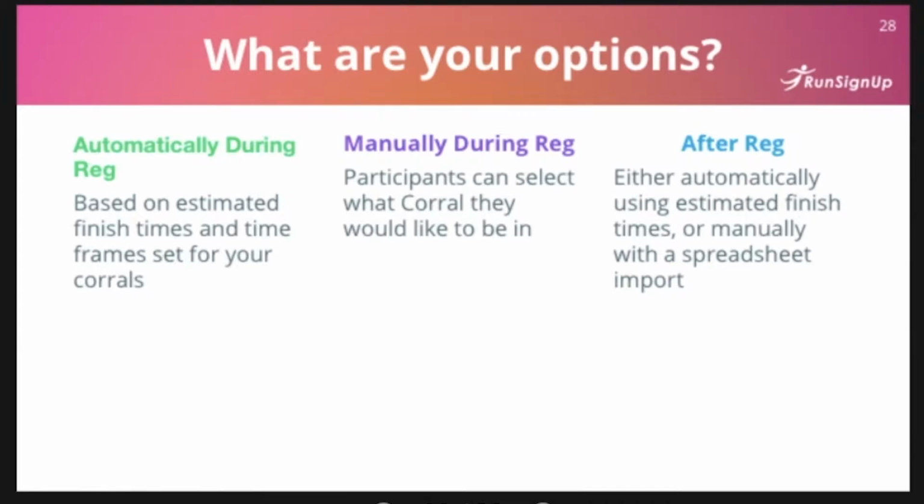You can also do this after the registration process, and this is the best option if you're doing estimated finish times, because it will automatically distribute people into your corrals based on the estimated finish time after registration has been completed and you already have all your times. So you can be better at sizing your corrals.